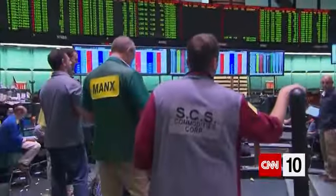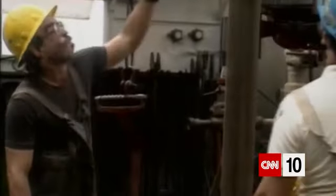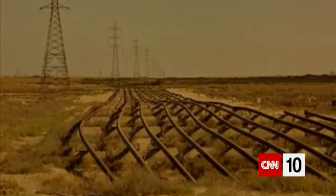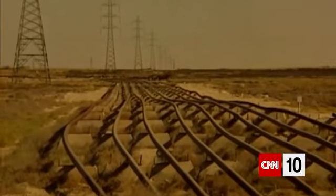Three, major exporters of oil are pumping less of it. Some of them, like Saudi Arabia, want crude prices to be higher. Countries whose economies are dependent on oil sales generally have higher revenues when crude prices go up.